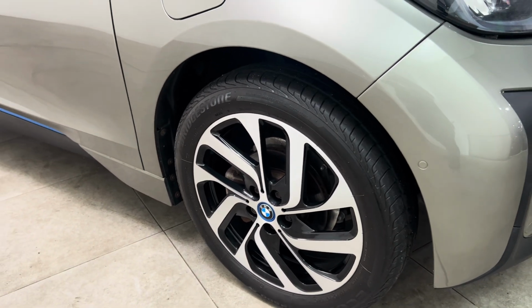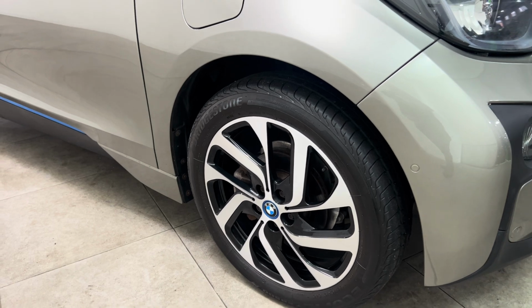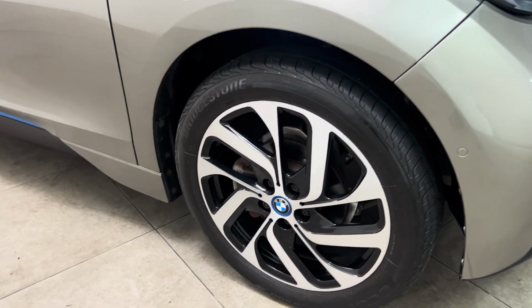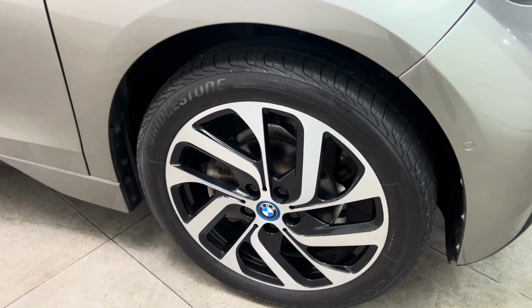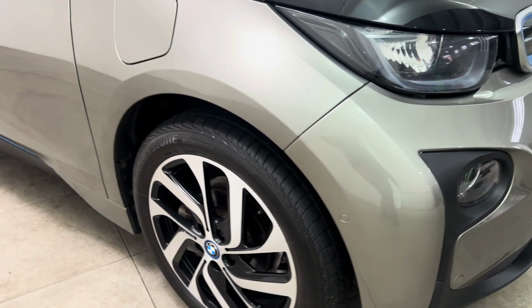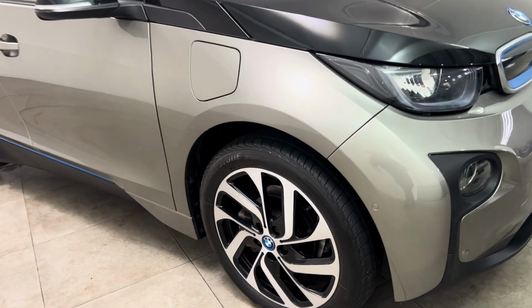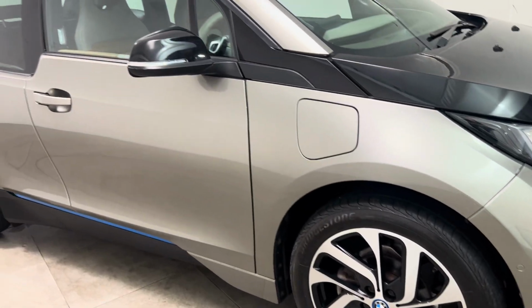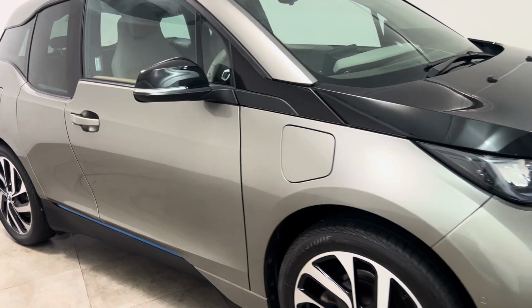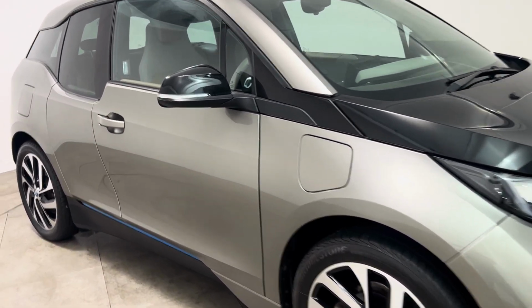And onto the final alloy wheel, exactly the same as the other three alloys I've already shown you, struggling to see a single mark at all to any of the alloy wheels. It really is an absolutely cherished example. Going around the entire vehicle, inside and out, other than some very insignificant stone chips, which are to be expected and which you have to be very close to even notice at all. Other than them, I am struggling to see anything to point out.